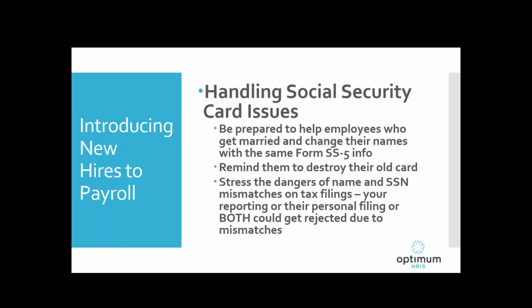And the same goes for employees who need to change their Social Security card. Names change, and Social Security cards must do the same. That same Form SS-5 is what those employees need too. Remind those employees to destroy their old cards.